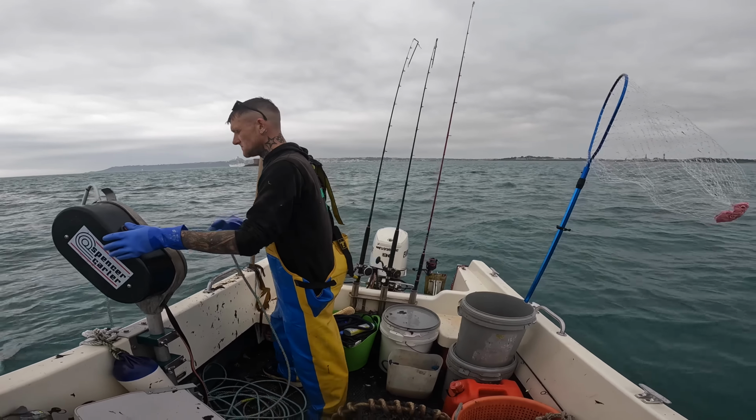Right, let's bait this up. We'll try and get one more set in. Okay, let's get one more last one. Nearly. This is going to be the last set. We do have one more there, but we ain't going to have time to get onto it. That's due to the tides that we've got here. It's just a nightmare trying to pull crab pots. It'll have to be full throttle home, Johnny.